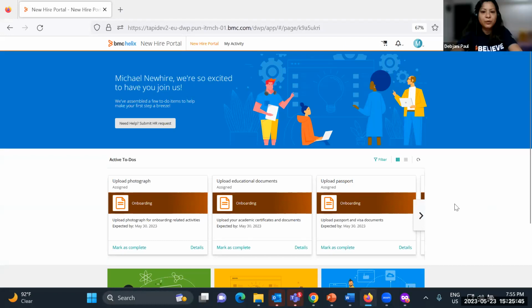Oh, great. Thank you. So this is the new hire portal that I was hinting at. This has been developed entirely using the DWP Studio page. As you can see, it gives a welcome message to Michael, the new hire. And I've just kept the second name as the role or the person it represents. Otherwise, it's very confusing for me also to switch between the browsers and the portals.